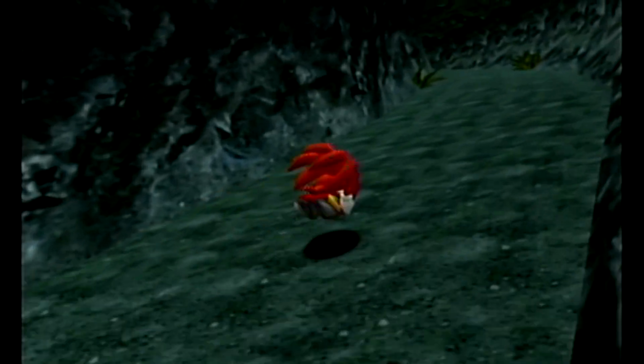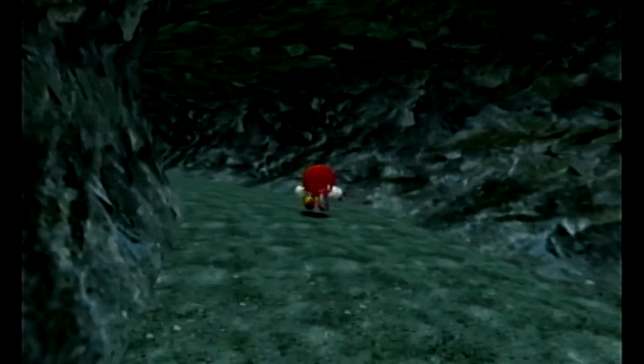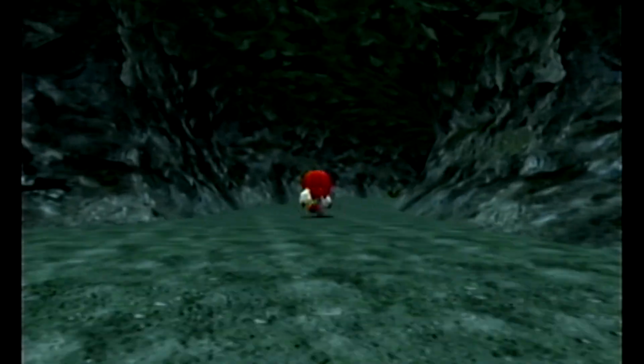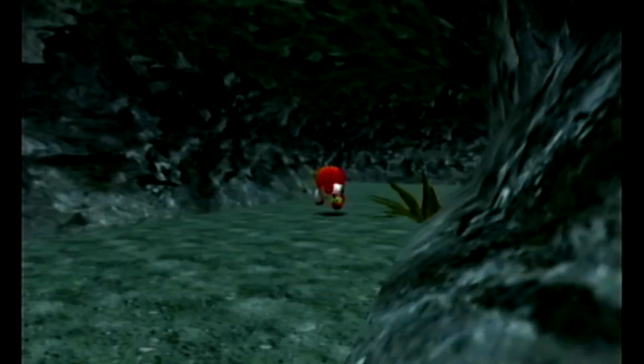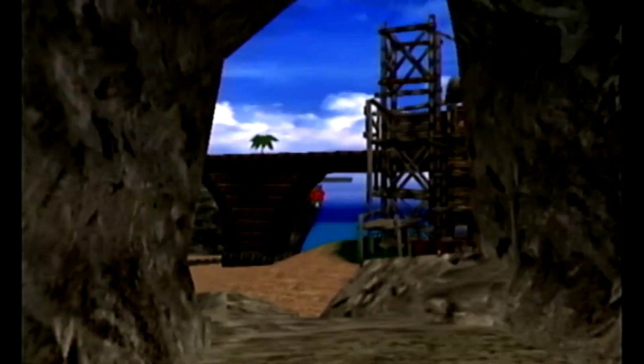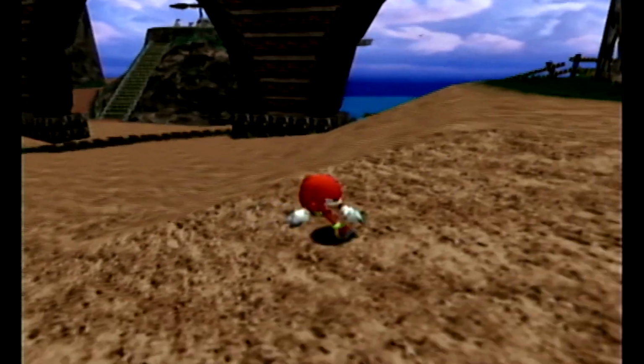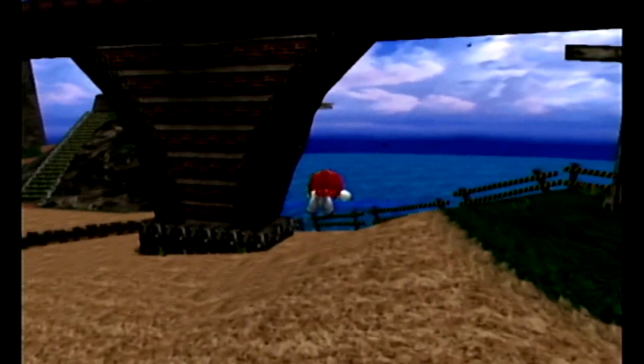But yeah, it's actually kind of funny, because nobody has ever heard of an echidna until you've played Sonic and Knuckles, or if you've played any Sonic game in the series. So, echidnas are actually pretty interesting creatures. They're called the spiky anteaters. One of their main diets is ants.